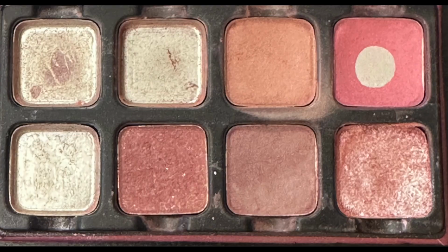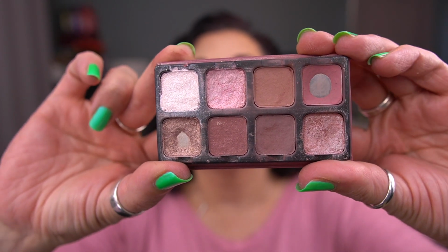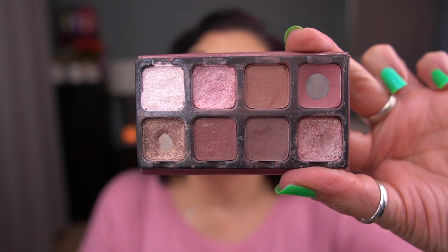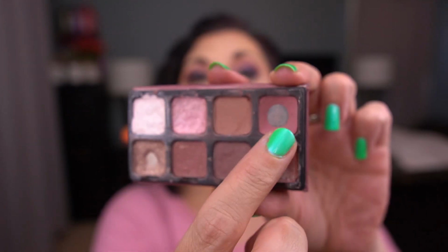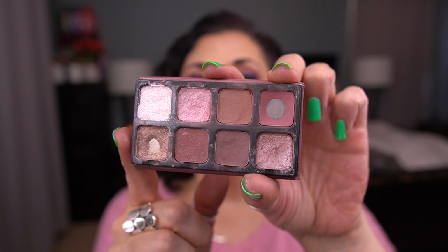Moving on to the Viseart Midsommer palette, let me throw up a picture of what this palette looked like last month. And this is what the palette looks like now. So you can definitely see some changes, especially with these three pans. They were empty before, and now there's shadow in them. I have used this matte shade quite a bit. You can't even tell, but I've definitely used it. And I have expanded the pan in the burgundy shade.